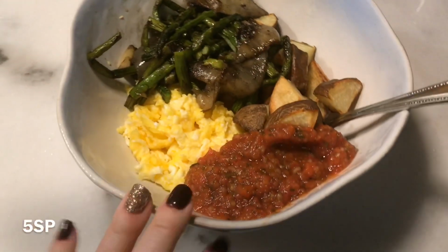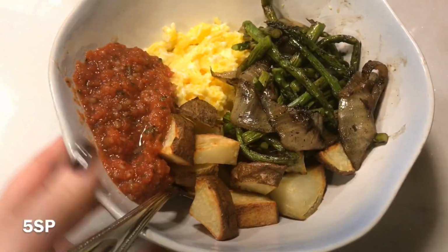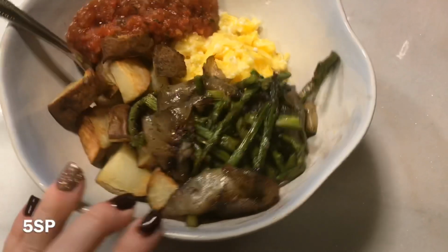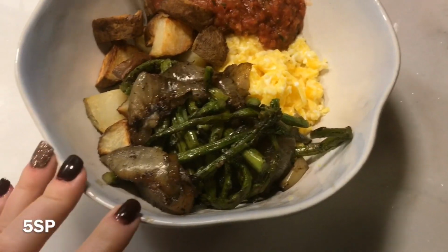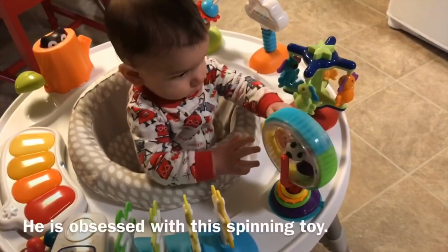All right, for lunch I had another potato bowl, but I added the roasted veggies from the night before. So I've got roasted asparagus and onions in there with it, eggs and salsa. Again, just easy, filling, delicious, satisfying, all of them things. Good baby.